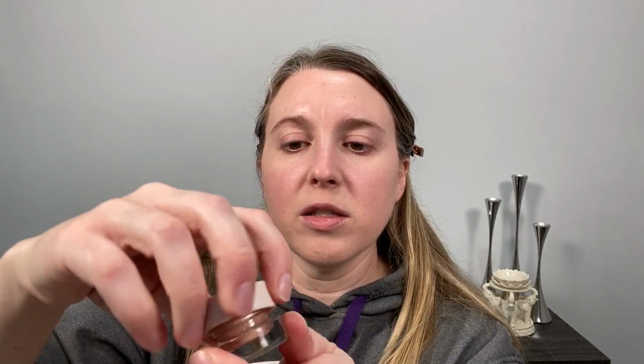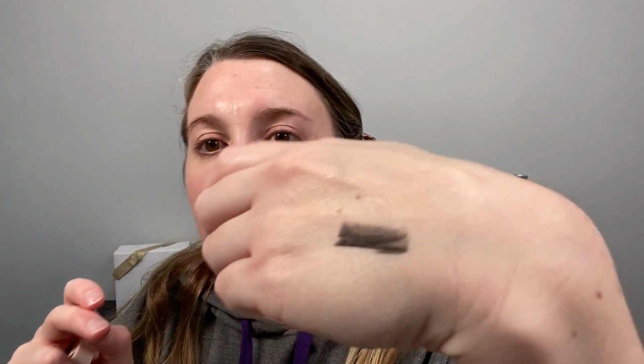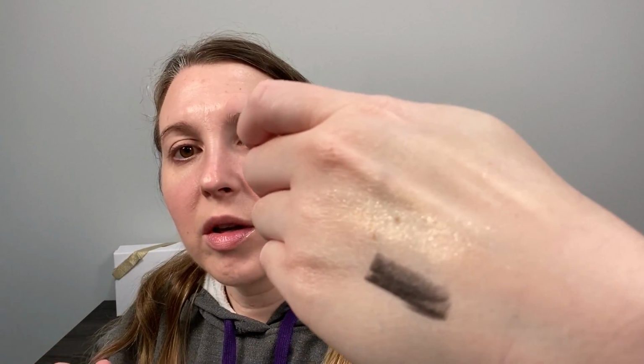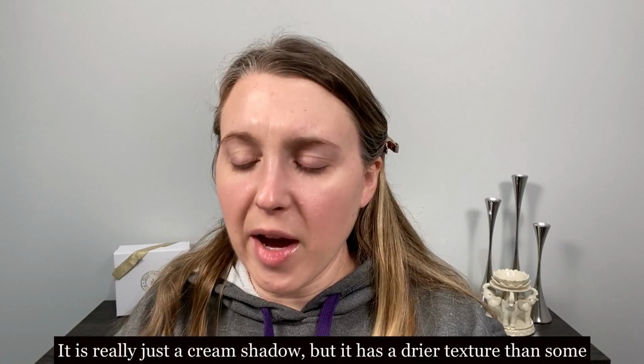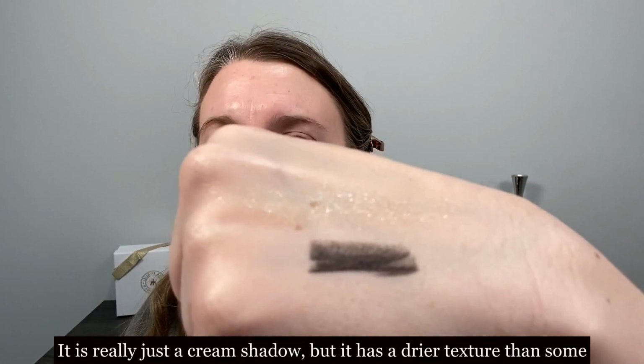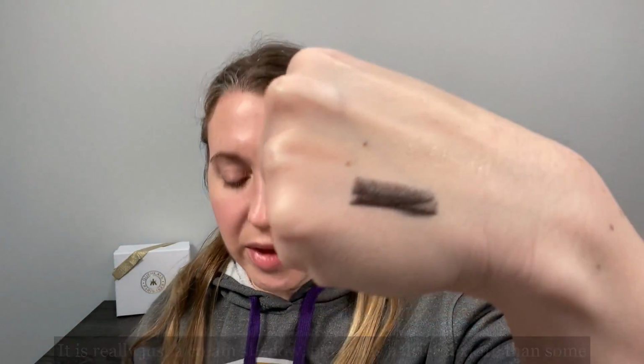And here it is. It's in a little jar. And this is going to be a creamy powder shadow. Okay, so spread out, do you see that? It just gives more of a golden, a little bit of a golden shimmer. And I have to say the creamy texture of it is really nice. It's a cream powder type formula. It's very smooth. We'll have to play with this.